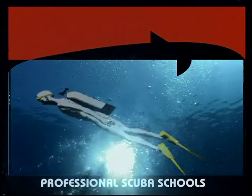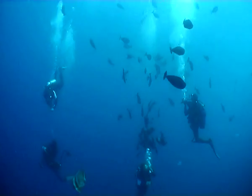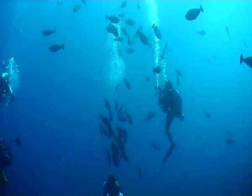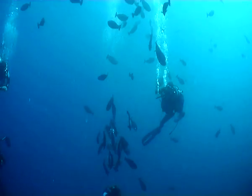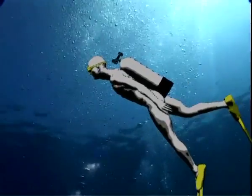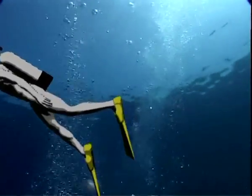Trim. Trim is the position of an object in the water measured in respect to a horizontal plane. We can say an object has positive trim when, in respect to its direction of movement, the part in front is higher, and negative trim when it is lower. In practice, as a diver, you have positive trim when your fins are lower than your head and negative trim when this is the opposite case.